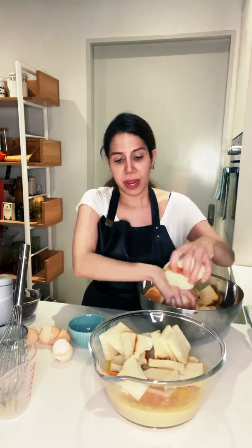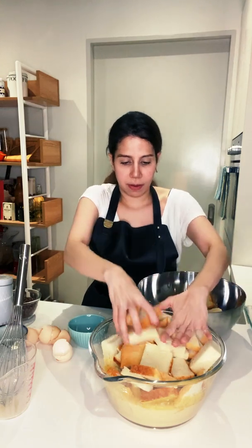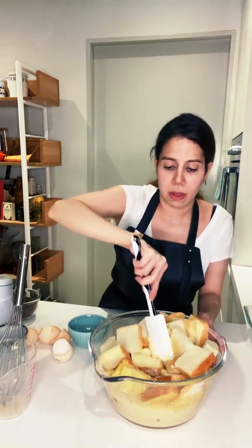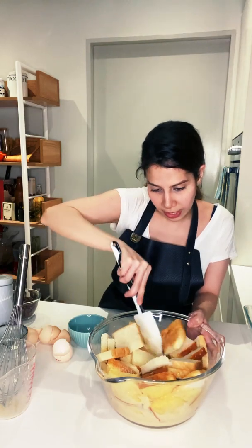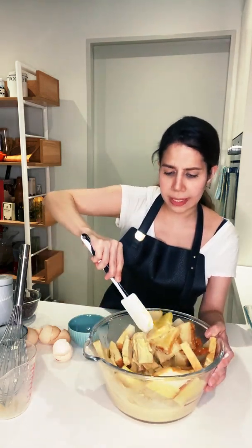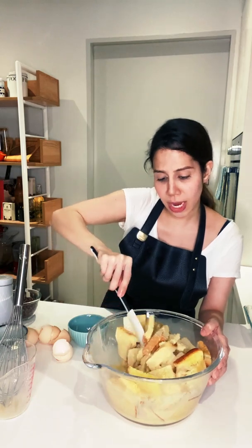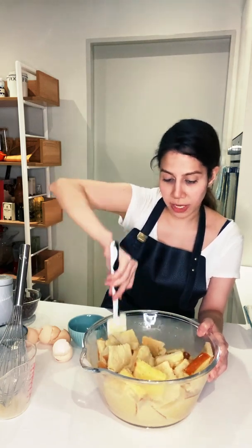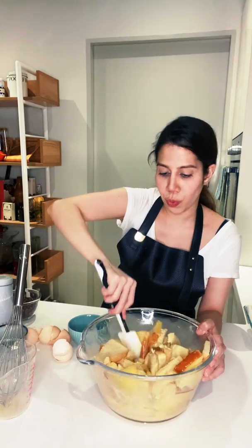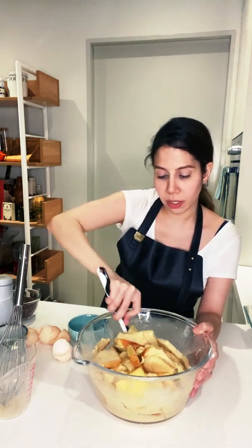So you just want to leave this for about 15 to 20 minutes, or until the bread has soaked everything up completely. Just gonna mix it up. Make sure all of the bread gets some of the liquid. So basically, what you're looking for is for the bread to be really soggy, and you don't want to see any more liquid at the bottom or at the side of this bowl. So you just want all of the bread pieces to soak up our liquid mixture completely.